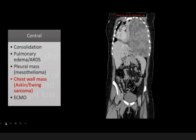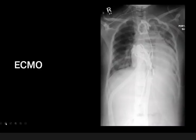Next, this is another case wherein the hemithorax is opacified and the trachea is central in position. We can see the devices on this patient. This is actually an ECMO device. With ECMO, we normally expect lung opacity to increase because when patients are shifted to ECMO, the ventilator settings are lowered, and we would expect collapse or partial atelectasis in that lung, which is causing the increased opacity.